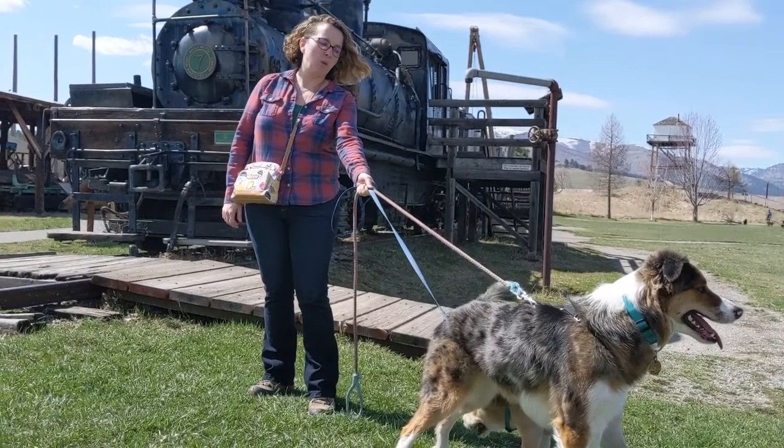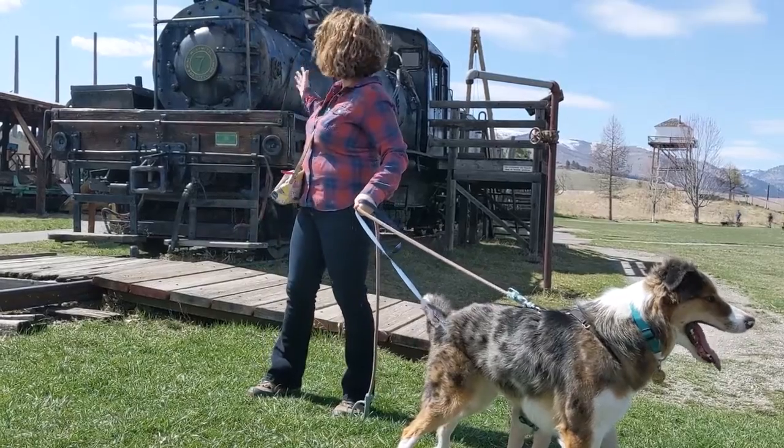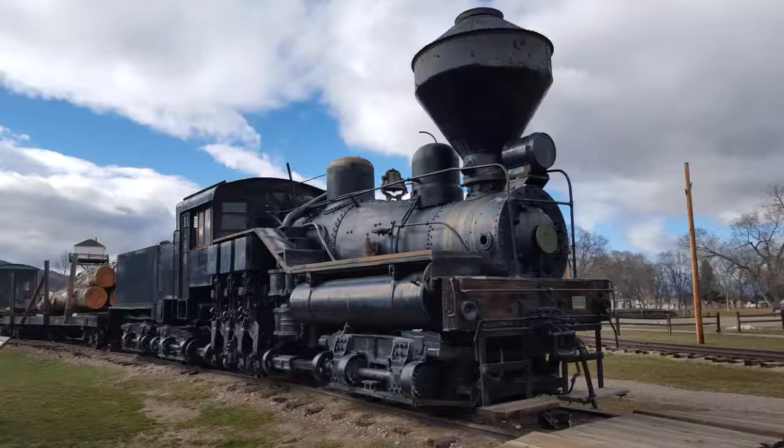Conservation Director here at the Historical Museum, and today I have both my dogs here, and we're going to do a tour of our Shay-type locomotive here. We'll walk around both sides, and then I'll take you on a little tour inside as well.